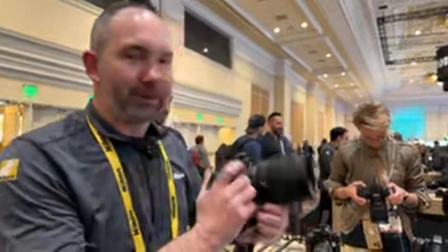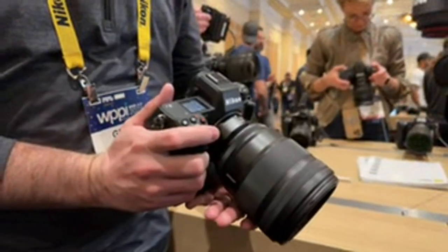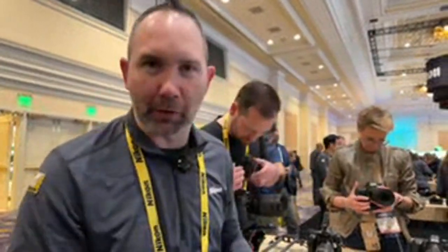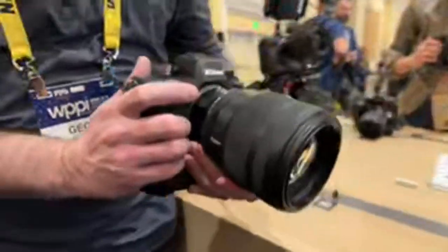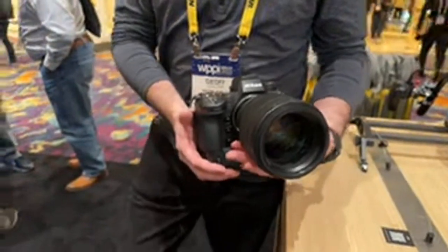Yeah. All right. So this is one of the ultimate combos for this show. This is a Nikon Z9 with the brand new 85 millimeter f1.2. This lens is absolutely amazing for portraits. It has a beautiful flattering compression and at f1.2, it has the most gorgeous bokeh you could ever imagine. And this is paired currently with a Nikon Z9. This camera is a 45 megapixel, completely mirrorless camera.